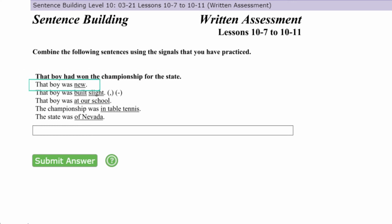Begin by reading the sentences in the sentence building puzzle separately. The base sentence, that boy had won the championship for the state, and the signal sentences, that boy was new, that boy was built slight, that boy was at our school, the championship was in table tennis, and the state was of Nevada.